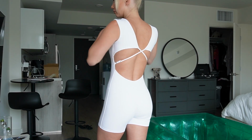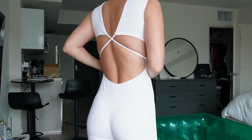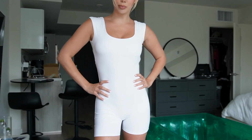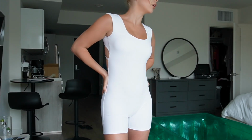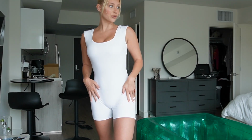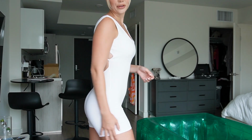I think it's really comfortable, and I like how it has these thick straps up here, but then kind of dainty straps in the back. That's adorable. I'm pleasantly surprised with this outfit. I think I would wear it to go get a cup of coffee or just with a flannel or something tied around my waist. I think this is really cute. I'm very surprised because I was questioning, but I really like how this fits.